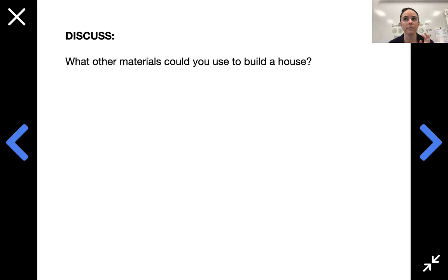Okay, be creative. Put your thinking cap on for a minute, press pause on the video. What other materials could you use to build a house? So maybe you haven't seen many other materials around our town, but you could think of other countries or other places or other climates where they might build their houses differently than we do here. Maybe talk with an adult or a sibling or somebody you know and see if you can come up with some other materials that you could use to build a house, and then press play.